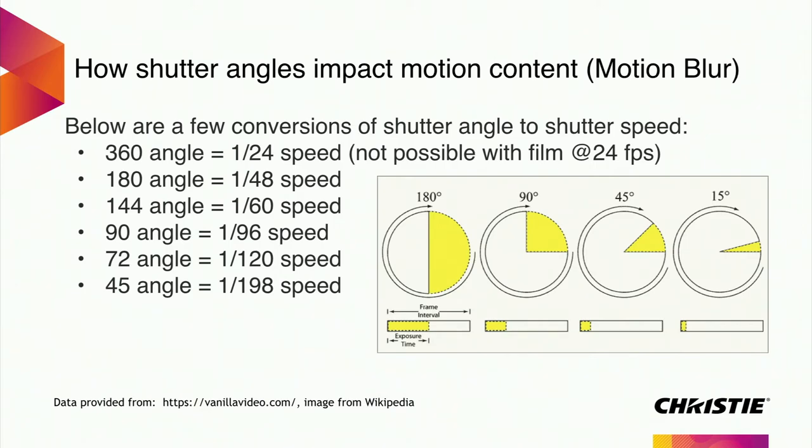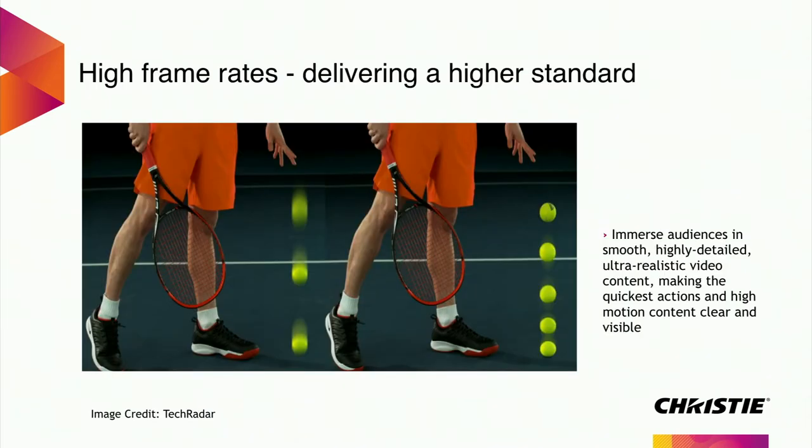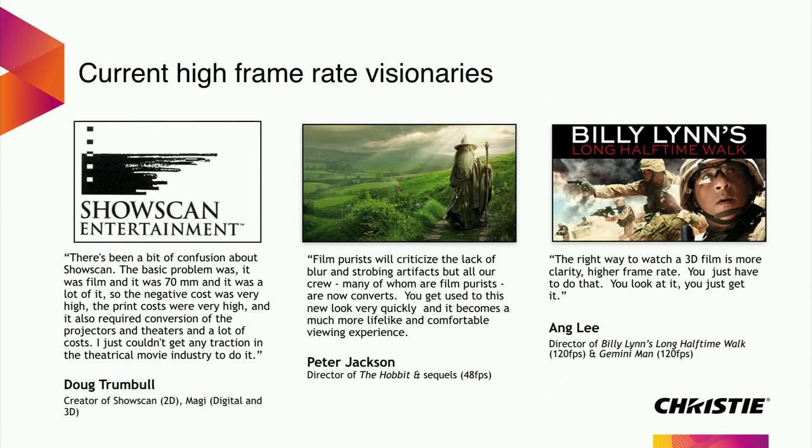Of course, by doing that, you are increasing your exposure time, which makes for a very blurry looking image. It becomes very soft and smooth, except all your action is lost. So the idea of adding higher, more frames is that instead of a longer exposure time, you get shorter exposure times and many more of them, and that actually increases much more realism.